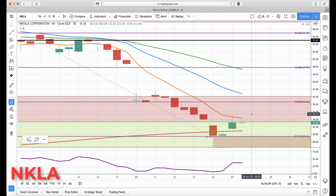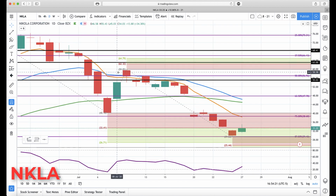about 38.60. And then if we did rally beyond that, the next area I'd be watching is about this 40 level with the declining rotation zone. Let's take a look on the daily, and that 38.60 level is reinforced on the daily, so that's going to be your major area of resistance between the 4-hour and the daily on any continued rally.